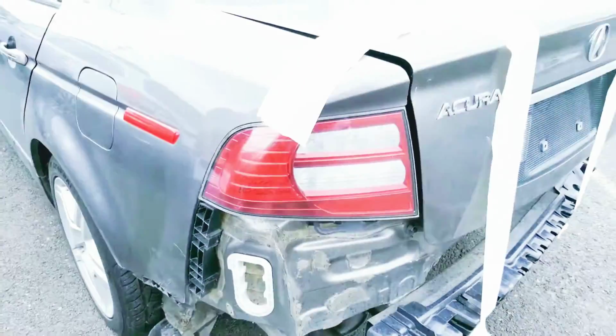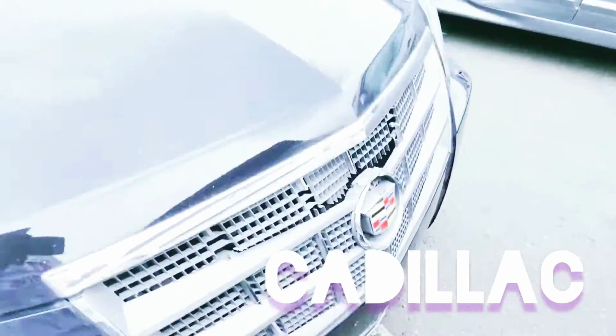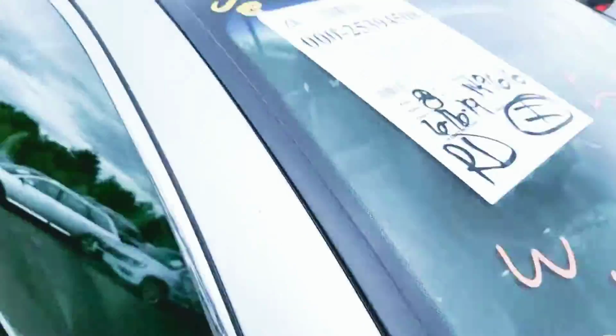The other one we're going to show to you is a Cadillac. Look at this Cadillac. It's so nice, man. So comfortable, grill looking really nice. Everything looks nice on this car. Little issue, though, as you walk around in the back. Shit, look at this. Sorry about the Cadillac. We'll be back for it.